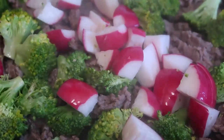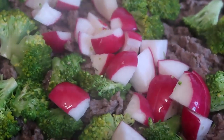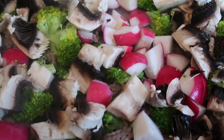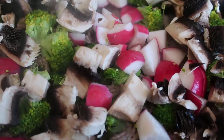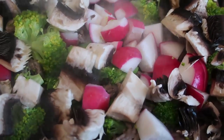Meat is mostly brown, so I've added in the broccoli, and then we'll chop up the radish. And I've added a whole lot of very roughly chopped radish, and finally we'll add in the mushrooms. And finally the chopped mushrooms are in, and now it's just a matter of adding salt, coconut oil. You can add any herb you like. I always just add oregano onto everything lately, so that's what I'm doing.